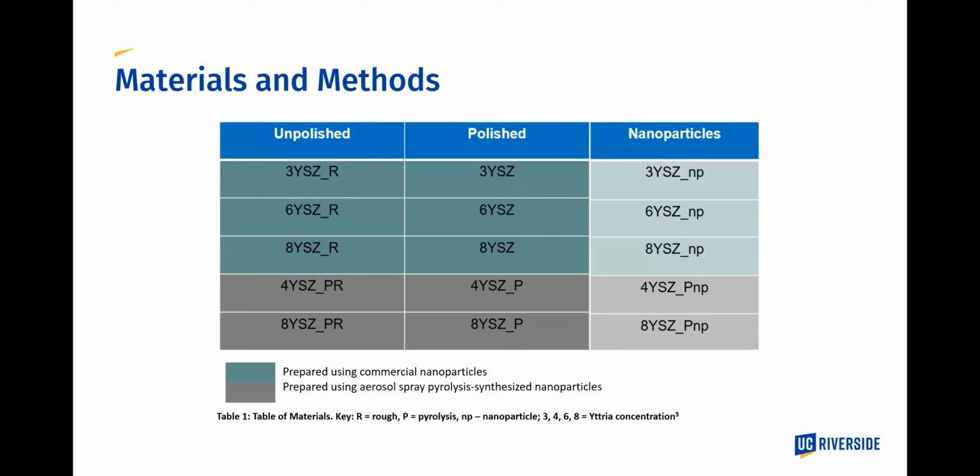Materials and methods: we have the blue boxes, which were the YSC ceramics prepared using commercial nanoparticles, and then the gray boxes are the ones using aerosol spray pyrolysis synthesized nanoparticles from a partner lab. Using the key, we have R, which means rough, P means pyrolysis, and P is nanoparticles.